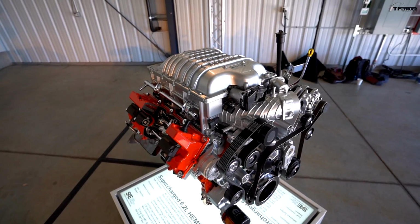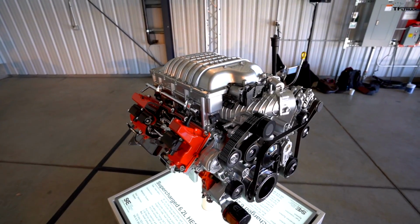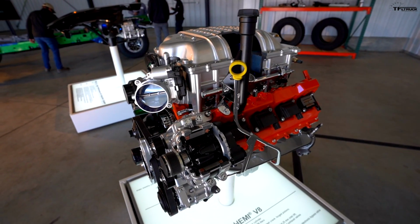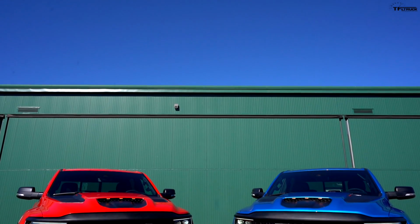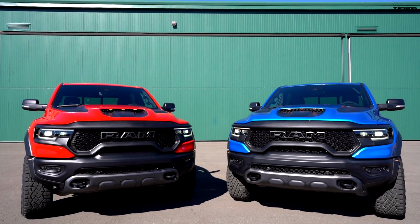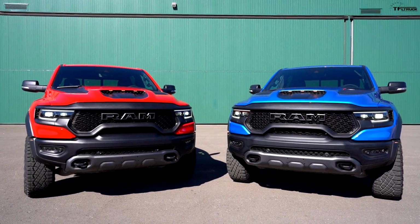They will also say that they have obviously obliterated the horsepower that most pickup trucks now have, and that's why we're calling the Ram the first super truck, right? When you go to 702 horsepower from 450, that is a 252 horsepower difference, which is substantial. It's just enormous. Absolutely is.